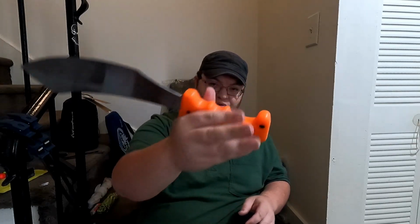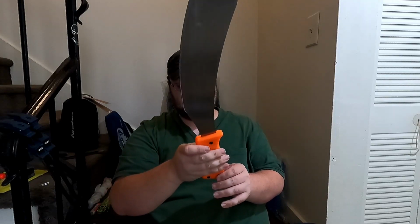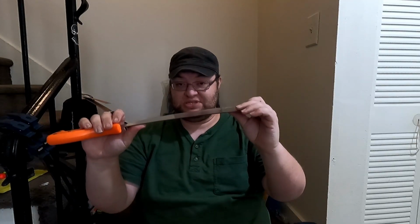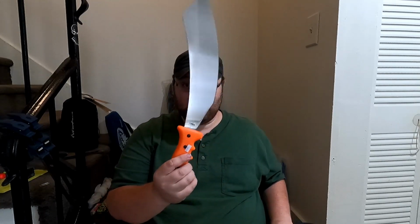I'm not sold on this grip. This grip is really odd to me, but it does appear from the outside that this blade goes significantly far into this grip. And I'm fairly sure that me using it's not going to immediately shatter it to pieces. But made in China, so it's probably not that great. A lot stiffer than that machete that I tested not too long ago. But they had this on sale for $5. For $5, I couldn't leave it.